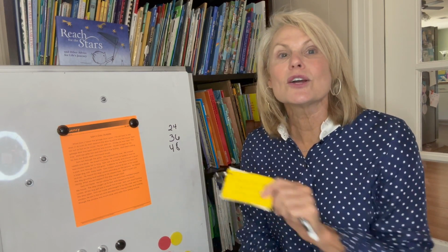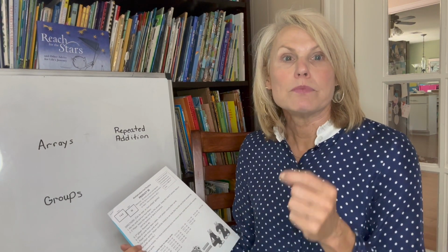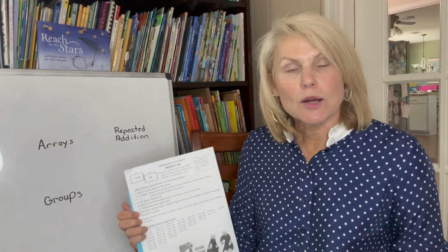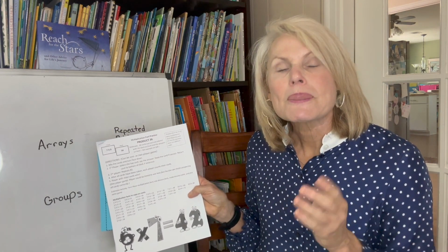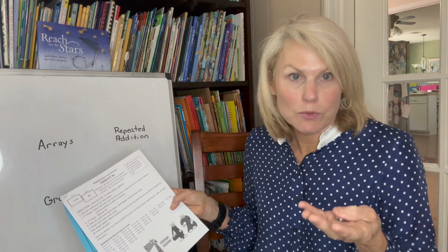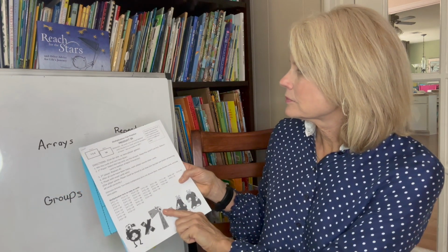Now, let's look at our math activity for this month. Let's take a look at this math game. This is a multiplication practice game. It's called Product 36. And did you know that actually you only have to learn 36 multiplication problems and you know them all? So, let's take a look at this.